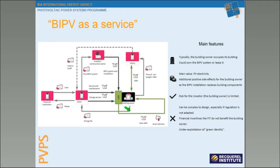So in this case, there are multiple possibilities, but typically it presents the same advantages as the previous business model, with limited risk and the overcoming of multiple barriers, and it would allow in any case the tenant or the owner to benefit from green electricity, but without the ownership, and then without the financial incentives linked to the BIPV installation.